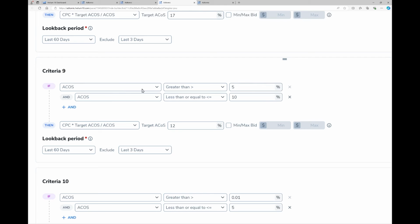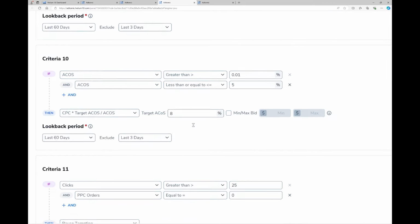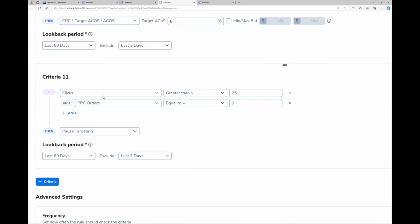Well, here I have it where I'm like, you know what? If my ACOS is between 5 and 10%, I'm going to go ahead and try and get it over 10. So it's going to slowly increase my bid over time. And then the last one I have is on a target. If I have greater than 25 clicks and 0 orders, Destaney was talking about 15, everybody has different numbers, I just want to go ahead and pause that targeting.